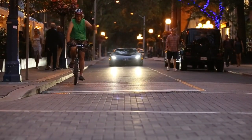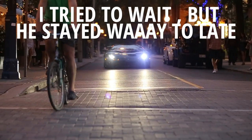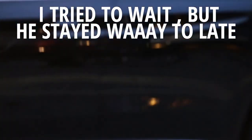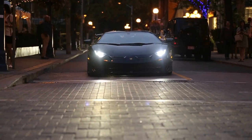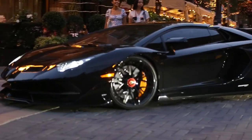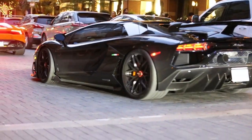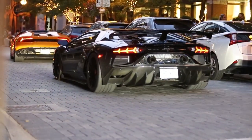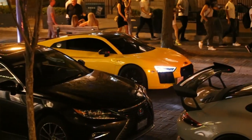So I'm gonna wait this thing out and get that launch, but I'm gonna get it first so where I can see him shoot flames. Dude, that is sick. Oh my God. That's sick. R8, yellow.